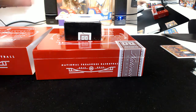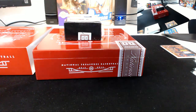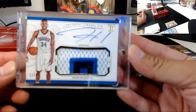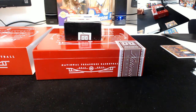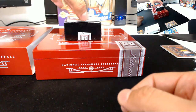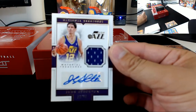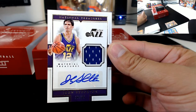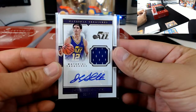Oh yeah, the Contenders, that's right. Up and down for the Contenders. There you go, Thunder. Crest Thunder. Last card is a nice one. Jersey Auto, 30/85. Going to the Utah Jazz, John Stockton. One of the greatest point guards ever. John Stockton.